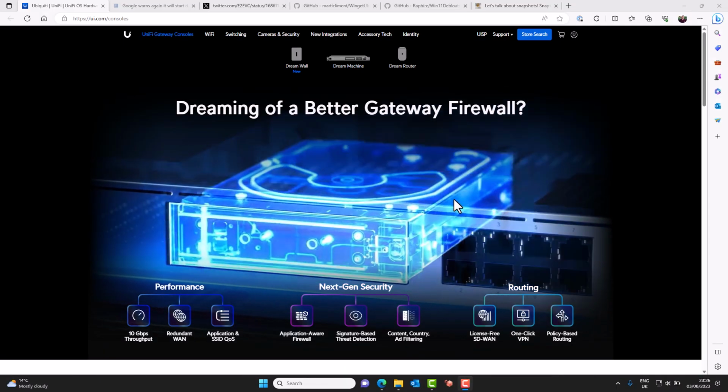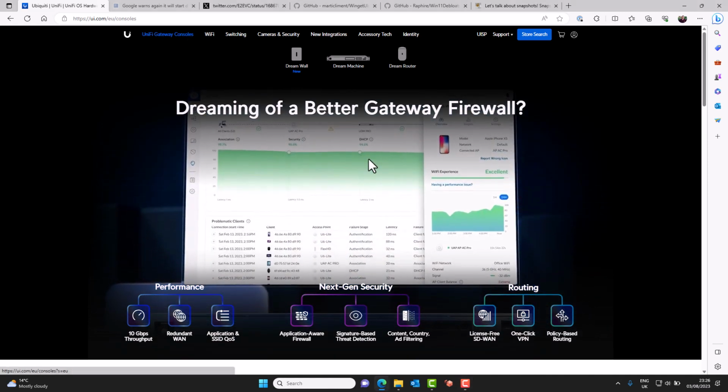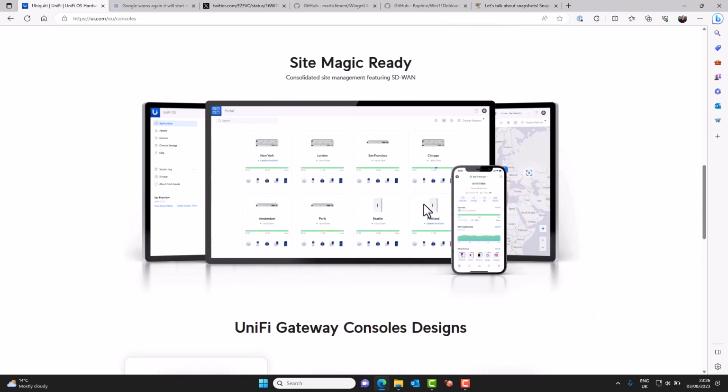UniFi have been posting teasers for a new product called SiteMagic that provides a simple, intuitive console for creating and managing SD-WAN, enabling existing customers to quickly create site-to-site VPNs, and the feature will be free for those existing customers.